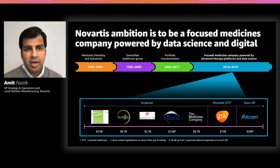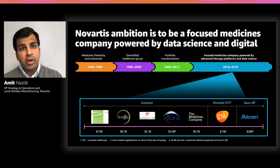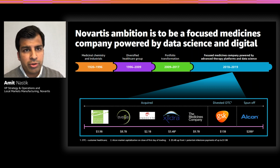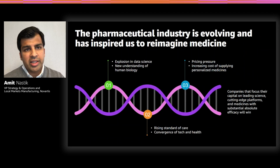If we go 100 years back, we realized that Novartis was actually an industrial conglomerate. We had a dye business, we had a chemical business, we even had food business, and a part in healthcare. It was then about 10 years back that Novartis became a 100% healthcare company, but it was still very diversified. And then over the last 10 years, we made some changes to our portfolio through divestments, spin-off. For example, Alcon, our surgical business, was spun off 2 years ago, or GSK, our consumer business, was divested some years ago. And at the same time, we also bought new assets, advanced technology platforms, to become a 100% focused medicines company.